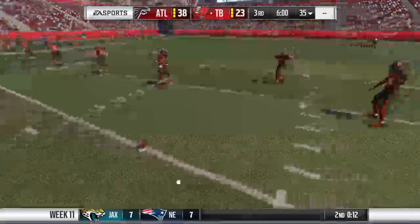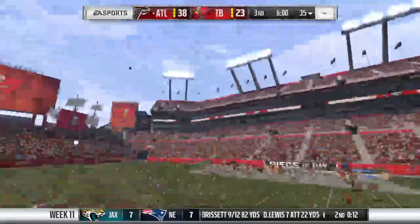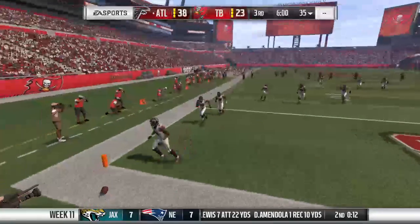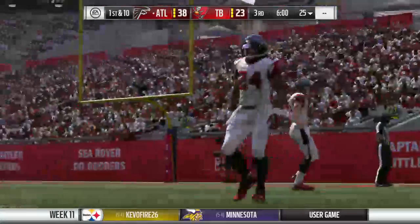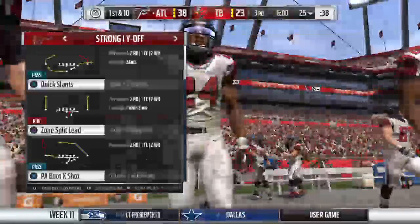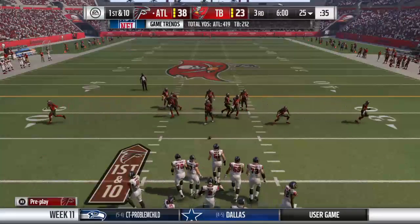The Bucs ready for the kickoff, and here we go. It's in the air. And that'll carry over the back line of the end zone for a touchback. Now the Falcons offense gets ready to head back onto the field.